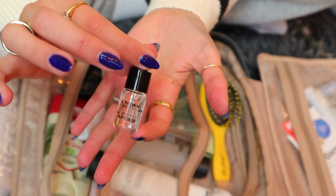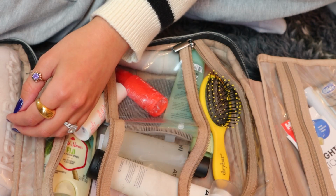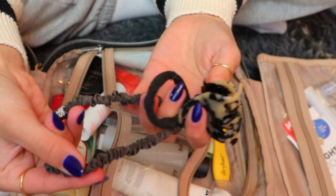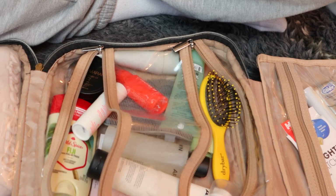And then of course I bring extra clips. These are basically always in my bag no matter what. I don't take these out. This is a clip from Crown Affair. It has clips on the inside and outside, and then a couple ponytail holders. And then some bobby pins, all that jazz. Just having those in there so you don't have to worry about adding them or forgetting if you brought a ponytail holder.